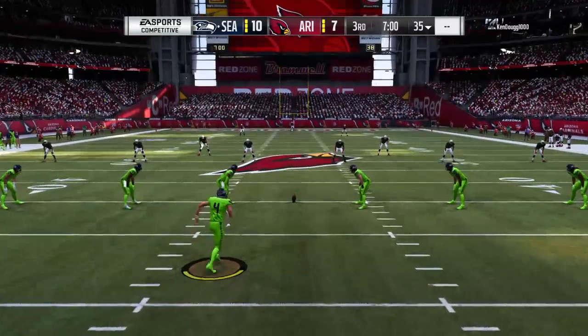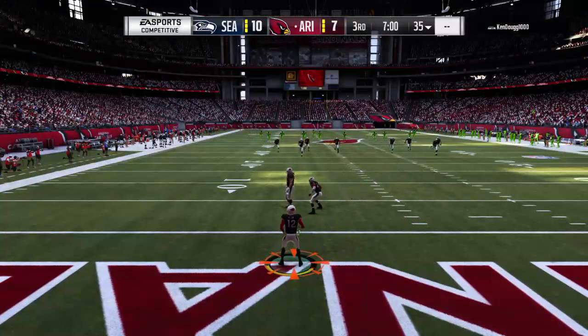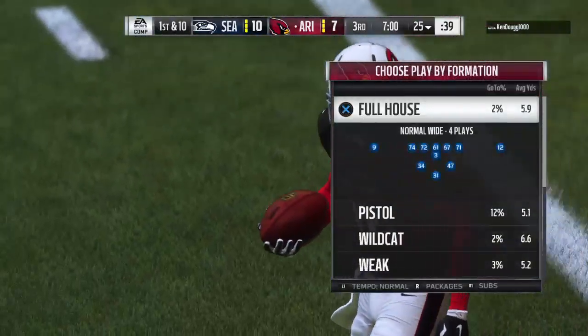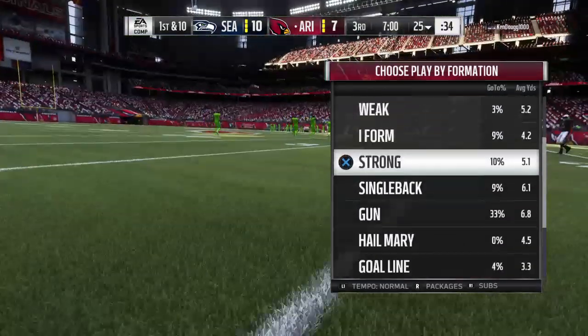Both teams appear ready for the fight ahead, and we resume action here in quarter number 3. And no return on this one as the fair catch is signaled for and taken. So here's the Cardinals offense now as they get set to start this third quarter. They're down here, but very much in this game.